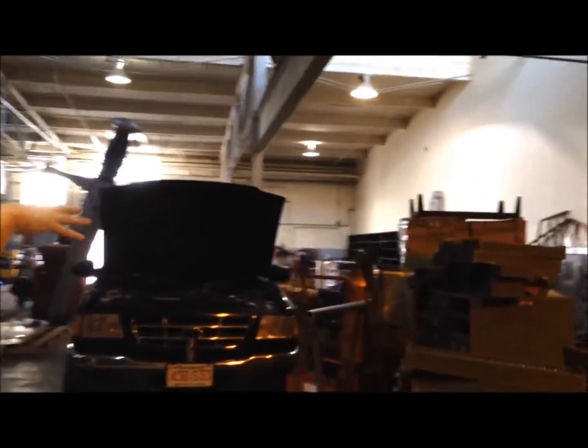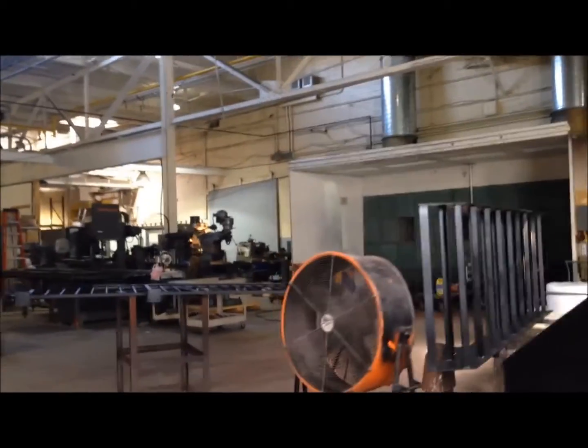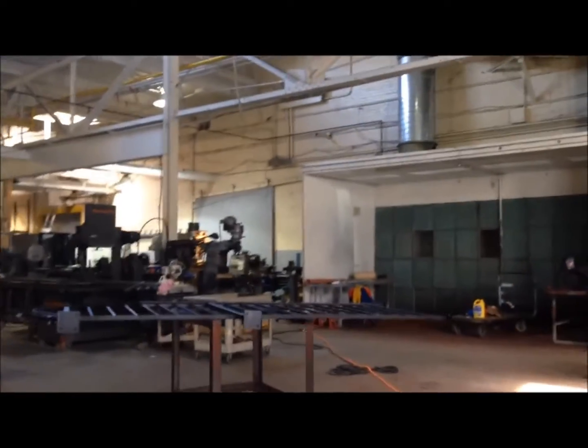So over here we're going to be setting up foundry operations. We have an autoclave that allows us to put some serious pressure on molten metal. Through here we're going to be clearing out, and we're going to be manufacturing windows in here. We have our gigantic spray booth. Yes, we have electrostatic makeup.